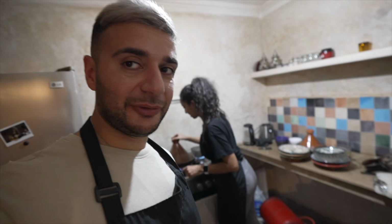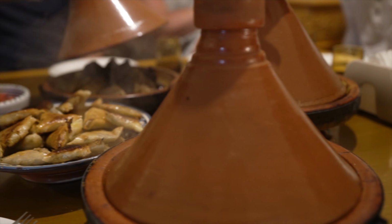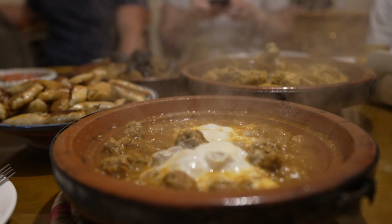So guys, this is a smoked aubergine. I don't know if you guys have ever had it before, but you can smell it so much. Very, very strong. Has that smoky taste.